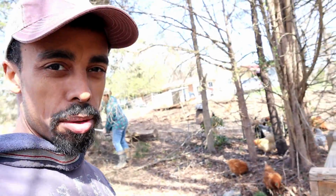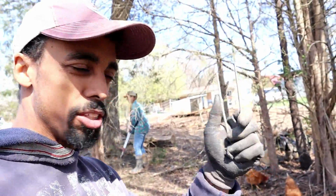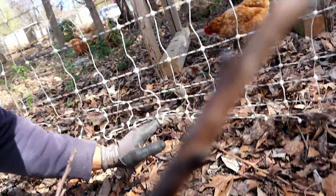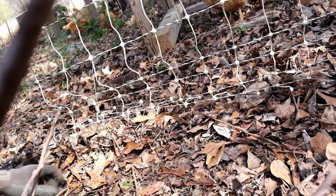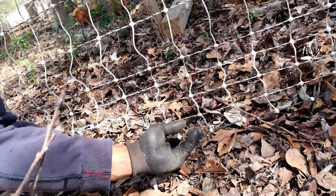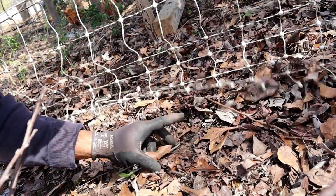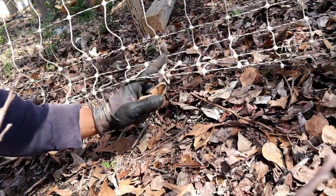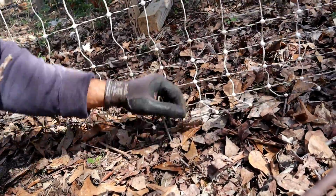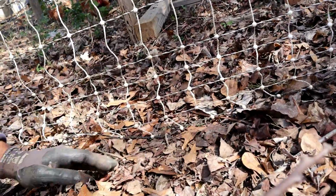All right, now it's time to put in one of the final touches, and that is the pins. I'm looking for gaps, any places where I feel like they can get out from underneath. What I'll do is I'll just take right here on the bottom line, and this bottom line is a non-electrified line, and then I'll just put my pin right over it. Just like that. And then bam.